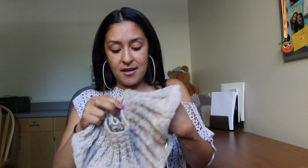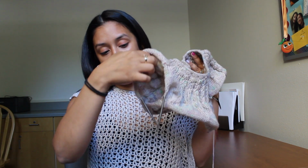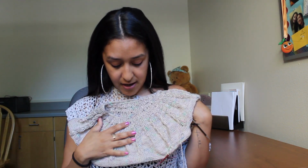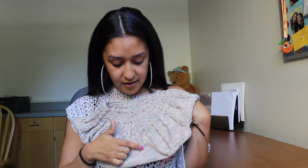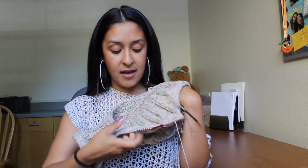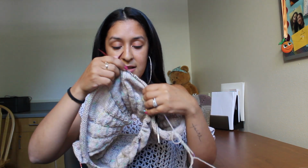So you can see the separation for sleeves. You can see the design pattern with these cute design elements, and then I'm working inside out. It doesn't look like I'm working inside out, but I'm at the part where I work inside out, so I don't have to purl the whole sweater. I'm just knitting stockinette. Eventually, once it's long enough for how I want it to be, then I can cast off and finish the sleeves, and then I'm done with this sweater.